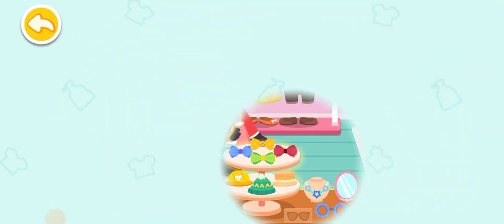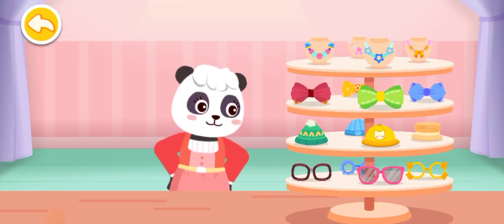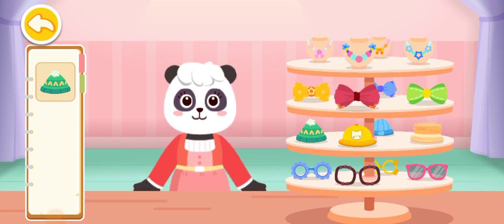Accessory area. We have many pretty accessories. Which one do you like? It looks nice. I like this one. Hat.